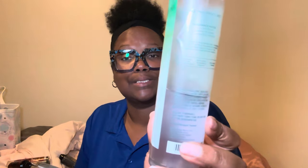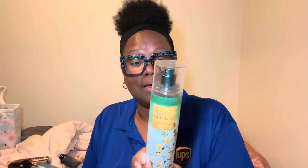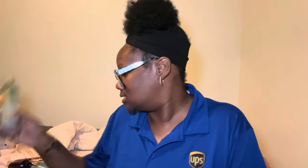It smells so good. I need to be holding on to this, okay? When I use it up, I need to make sure I have a backup. Hopefully they bring it out at SAS. Do something, because I need another one of these. You need it in your collection.